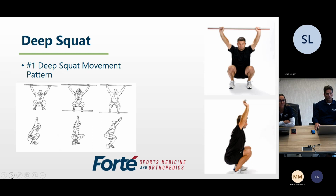So the little diagram on the left shows you a variation of that squat movement pattern and things that we look at to see whether or not they are moving well. And the picture on the right is where we see somebody that has essentially perfect technique. So that one would be scored as a 3.